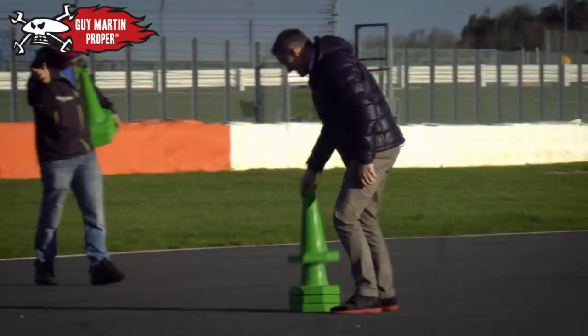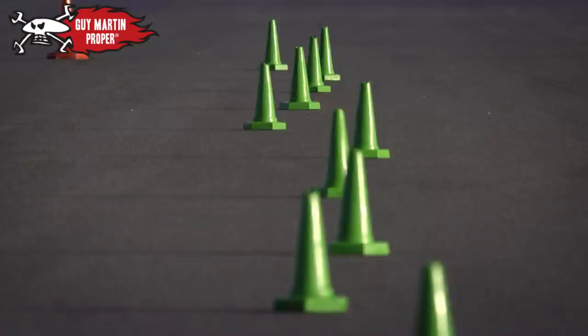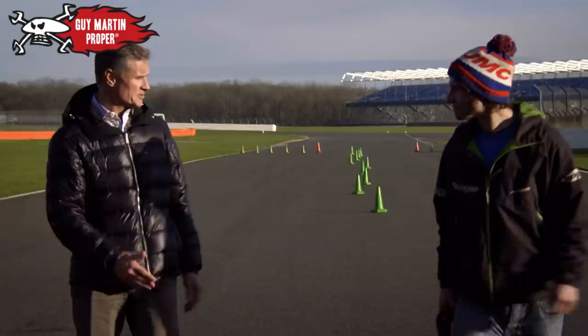Guy and David are going to slalom and have been asked to lay out a precise course. Far from straight. Great, though. Don't worry about it. Are we going left, right, or right, left? However it takes your fancy. Okay. Across the line, that's it.